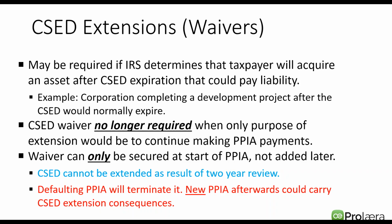The circumstance under which an extension of the 10 years is allowed is only in a situation where the taxpayer has a reasonable expectation of coming into money at a future date after the 10 years.